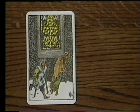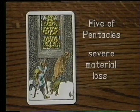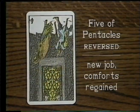The Five of Pentacles shows two down-and-out figures passing by an ornate lighted window. A severe material loss is indicated, unemployment, even homelessness. The reverse position signals new or better employment, status and comforts regained.